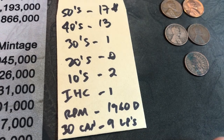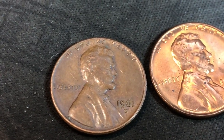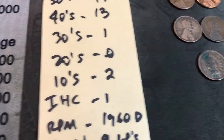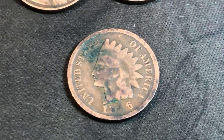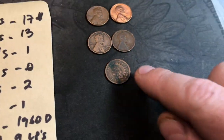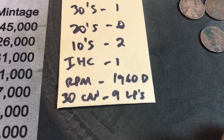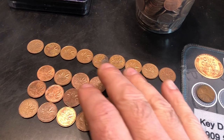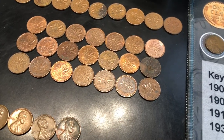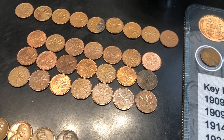We also got that RPM 1960D, and I'll flip that up and assign the correct RPM number to it. We just haven't had the chance to look it up yet. We also got that Indian head cent. Has been a while since I found one of those, and one before 1900, so I'll take it, 1896, with some corrosion. We also got 30 Canadian cents, 9 being the Laureate portraits, which I have up top, 62, 63, and 64, nothing older than that, and then 21 regular Canadian cents, post-1964.